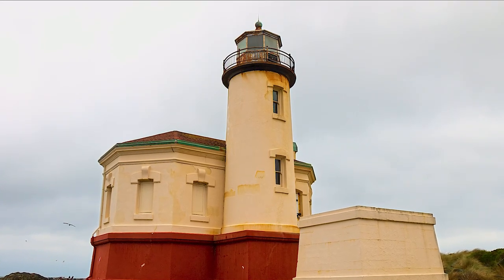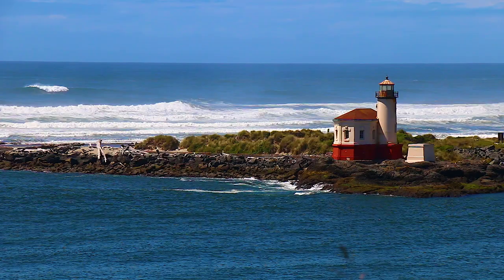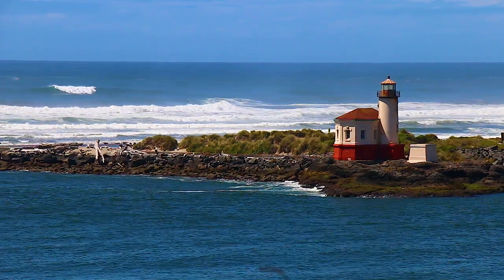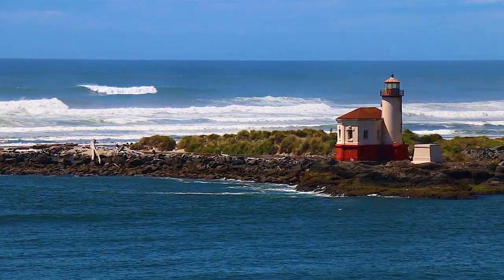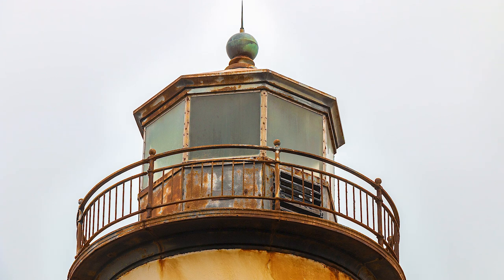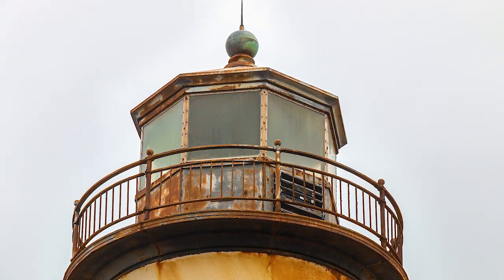Both vandals and nature have done some damage to the lighthouse over the years. Violent winter storms deposit piles of driftwood on the beach of the lighthouse and have eaten away at the foundation. Various vandalism, such as spray paint and throwing rocks, has caused damage to the lighthouse as well.